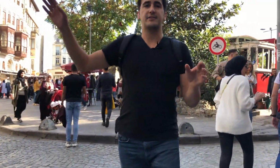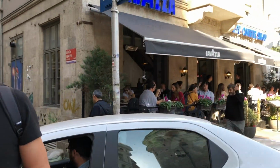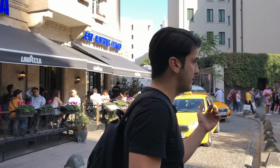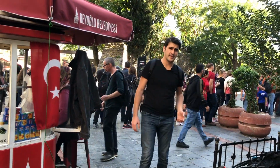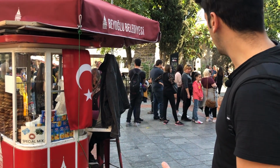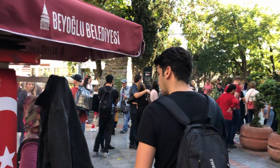And actually, this is my favorite coffee shop, right opposite to Galata. This is quite a famous coffee shop actually, and they have really nice coffees. You can have your coffee with the view of Galata here. One reason that I have never been to Galata, I hate waiting in this line. It's a really huge line. You have to wait maybe 45 minutes, 1 hour to get to the top of the Galata Tower.